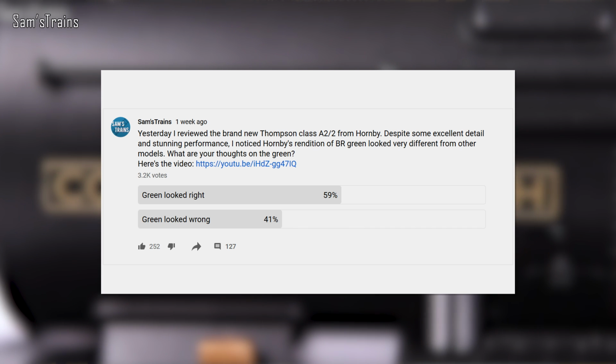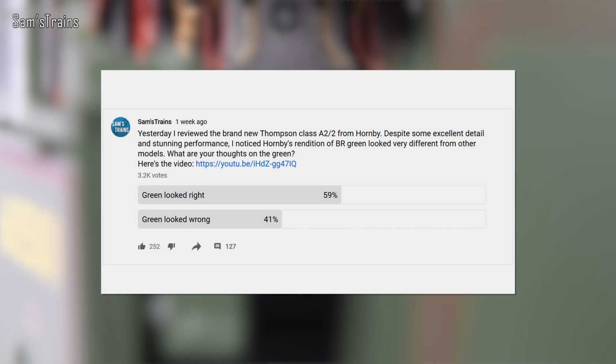So maybe I was being a little bit picky there then, although again, quite a number of people did think it looked wrong. Yeah, it's quite a subjective thing, isn't it, livery? So it's interesting to hear what people think about that.